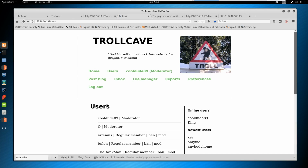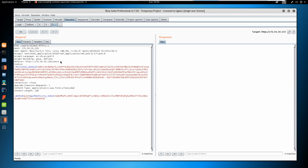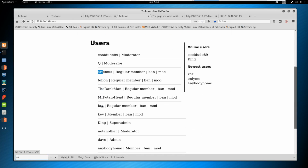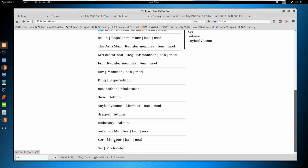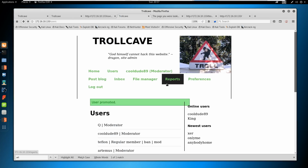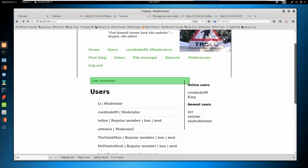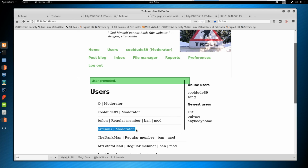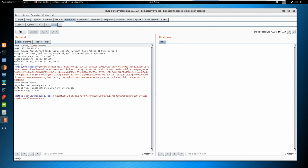So go back to users. Artemis is a regular member. Wait, what? Was she a member before? Okay, so there's member, regular member, and admin, it looks like. Mod again. Okay, she's a moderator. So there's no mod link on moderators, but what if I just click go?